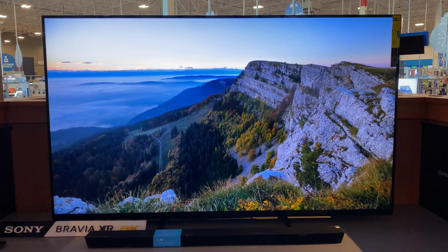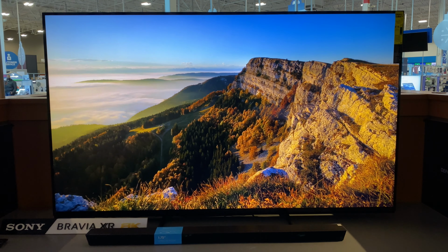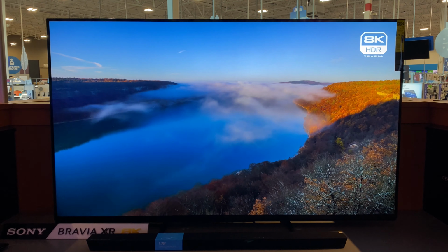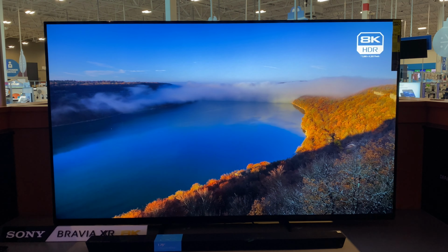Just looking at this and looking at the detail, I know people hate to hear that noise pop, but this TV definitely had that three-dimensional look. If that's what people are looking for, it definitely stands out when you look at the Sony Z9J.